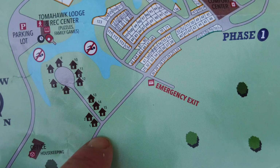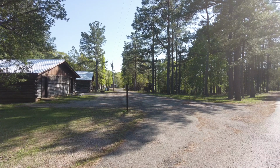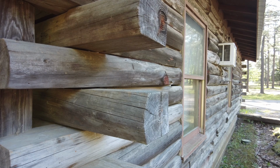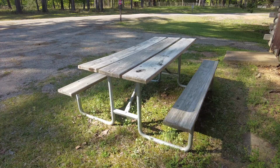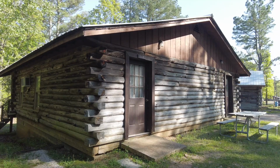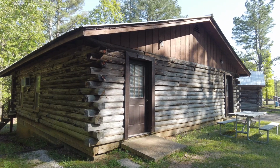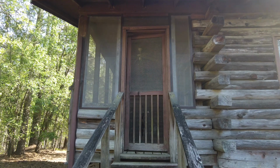There's a road on your left as you come down the road through phase 1, and it hosts 15 cabins that are all in the same location. The cabins look like rustic log cabins. They come with a picnic bench, a grill. They even have an air conditioner. And they look to be duplexes, so you could get lots of family in here. In the back of the cabins, they have back porches that are screened in. You just go up the steps and go on in.